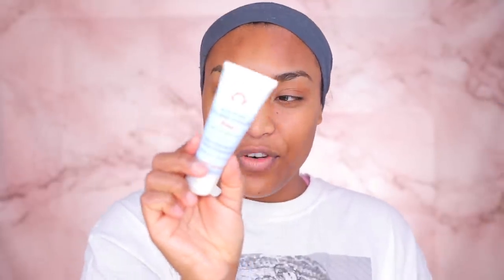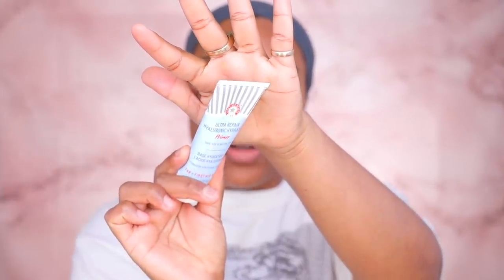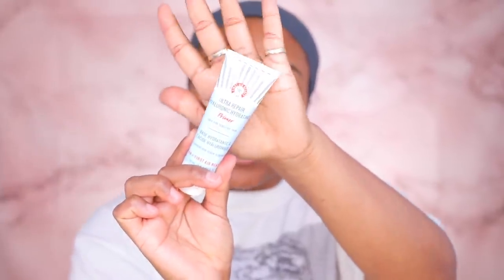All right, so for primer, I'm going to be grabbing the Ultra Repair Hydrating Primer by First Aid. This is new. It just came out on the market. You guys know I love the moisturizer from here. I literally use this every day of my life, so I'm excited that they came out with the primer. And we'll see if it works. I use my teeth for everything, by the way. I haven't tried it, so this is going to be my first.